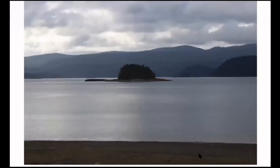And there's another neat little island I thought was kind of cool, sitting out there. Again, at higher tide, the only thing visible would be the trees.